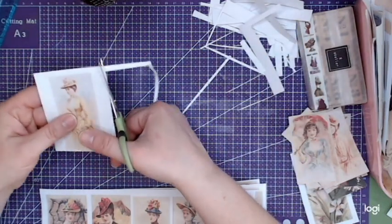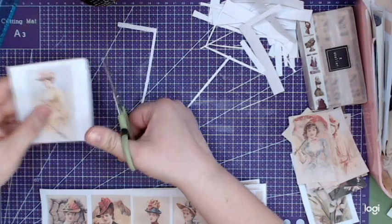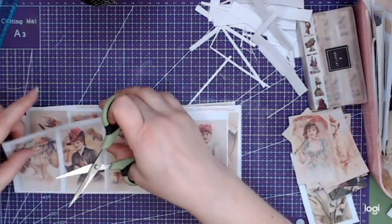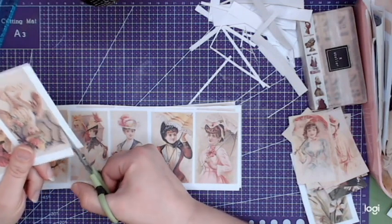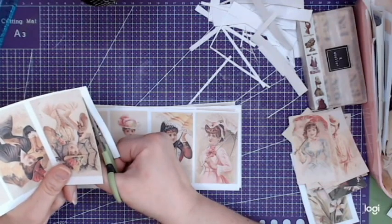Sorry, yellow lady, you do not make the cut. You will find yellow is not my color. The only time I use it is if it's a specific theme, like something from my mom, because that's her favorite color. I'll use it for her stuff.